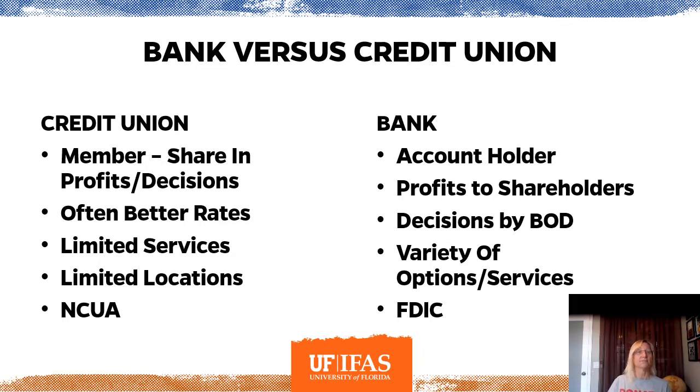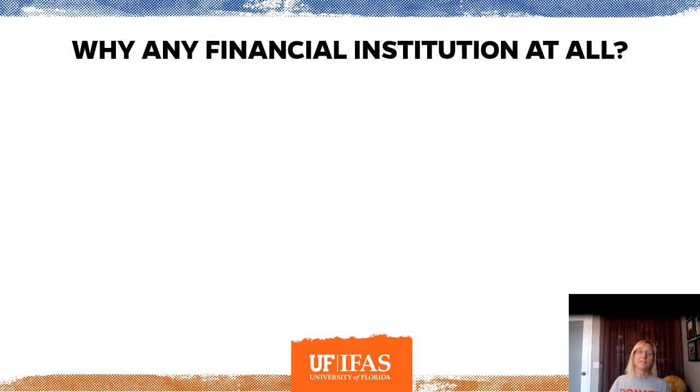Just understand the differences. And I do want to address the question of why have an account at any financial institution at all? Can't we just keep our money in our pocket, in an envelope under the bed? Why do we need a bank or a credit union at all? Well, because of the protection. It gives you a secure place to put your money so that it can't just disappear as easily, especially if you have a lot of it and it might be hard to manage. It helps with your financial stability.